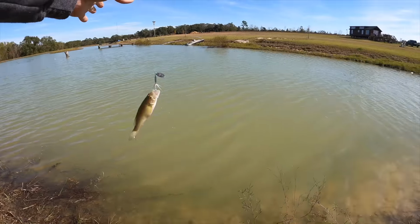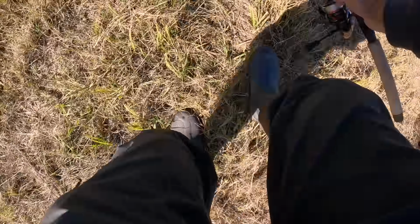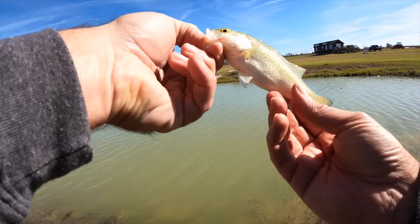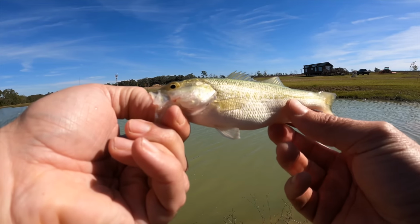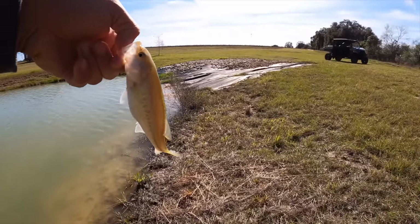Check it out. Caught a little bass. That is awesome. Man, I want to put that one in the new pond. I think I'm going to have to. Check it out. Beautiful little guy. Fat? Yeah, let's do it. Put him in the new pond.